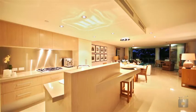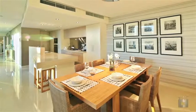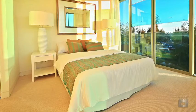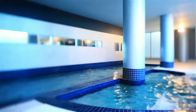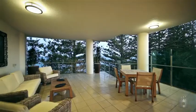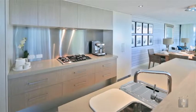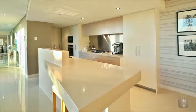16 Prince Edward Parade consists of 15 apartments. They're large apartments, apartments that are great for living. Some of the facilities that we have on the complex include a swimming pool, a spa and a gym. The units themselves are very large, very bright, with nice large balconies, expensive kitchens with beautiful European appliances, wallpaper throughout.